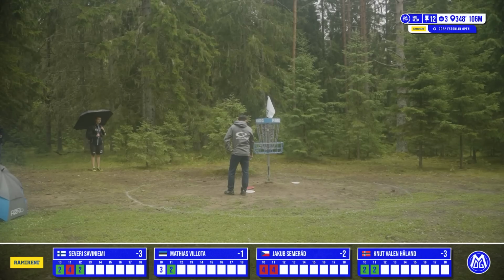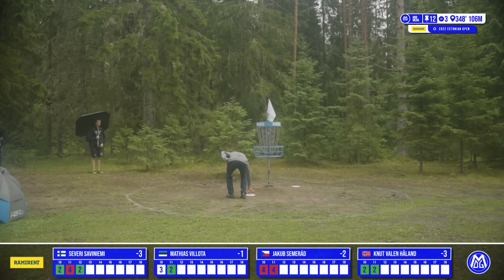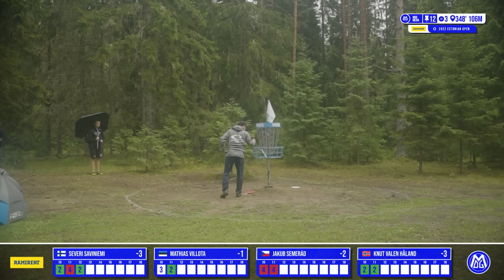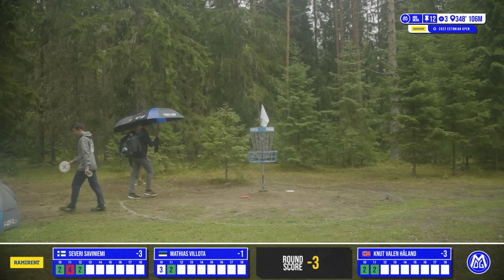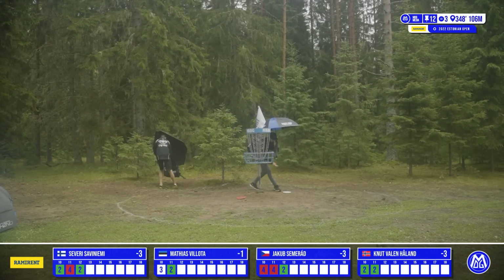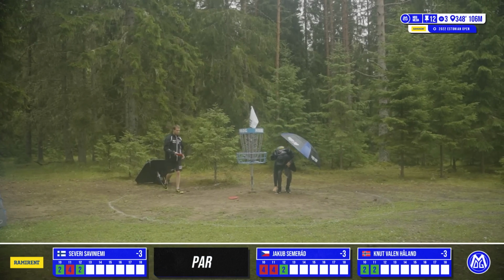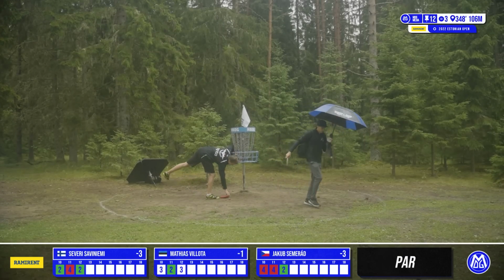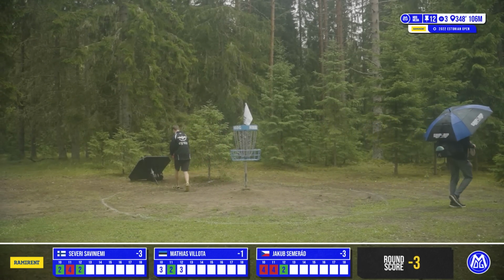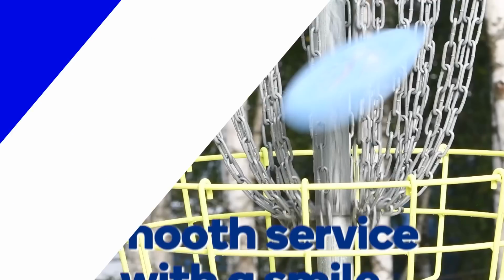Bit of a discussion. I believe Knut's disc is in the way of the mini for Jakub. Jakub's trying to mark, and he's having trouble marking exactly where it should be. Honestly, if Knut just marked his disc and then Jakub marked, it would be end of discussion, but either way. Could you potentially place your mini one side on the ground, the other on top of his disc? Not necessarily. Or would that be an illegal lie?